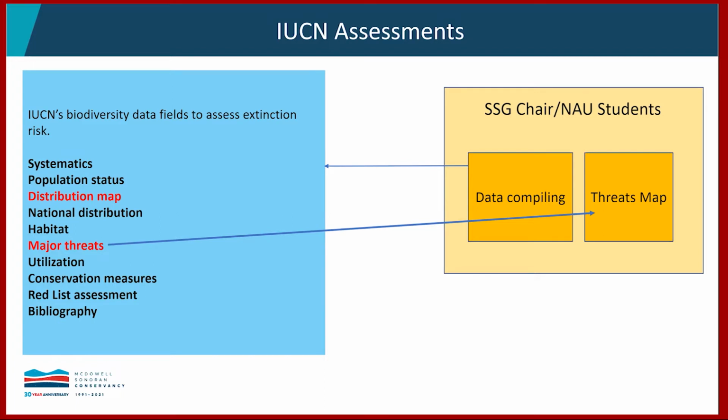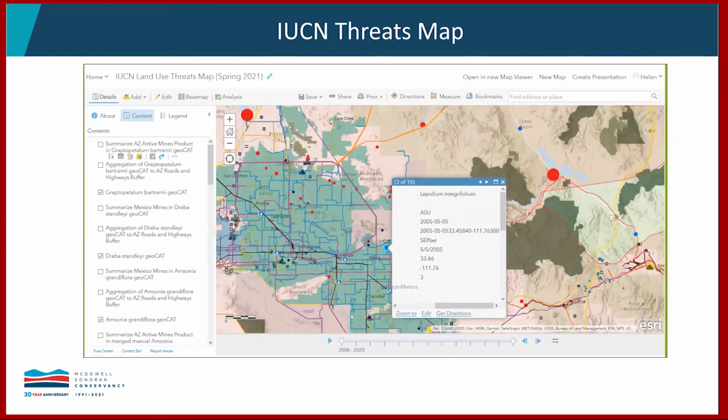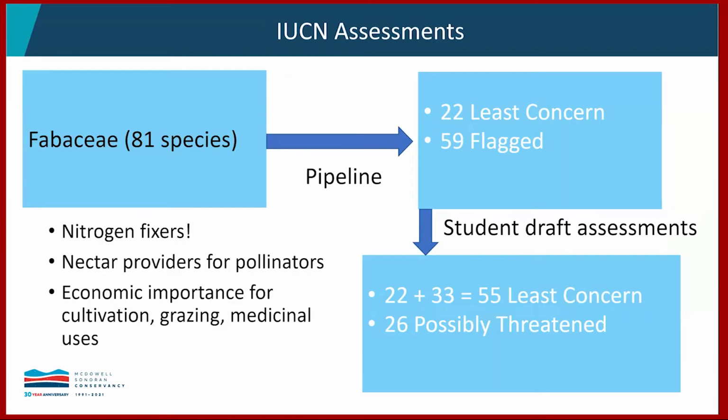We found that the most difficult field to fill was the threats category. And so for this, we started developing a threats map. Here's just a picture of our threats map, but we've developed this ArcGIS online tool in which we have finished adding layers for the easily mappable, that is spatial, threats, but we're still missing a couple of layers in Mexico, although we're close. We are just starting to use it now to supplement what we can find in the literature.